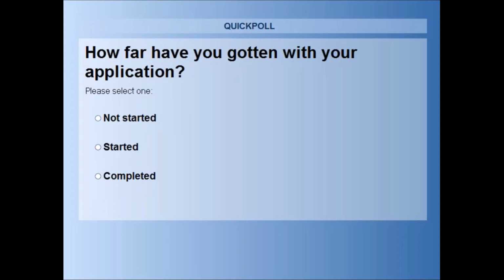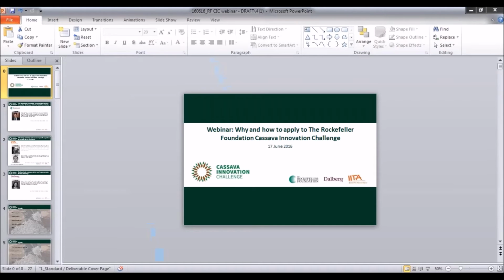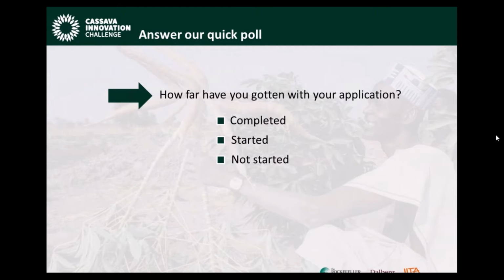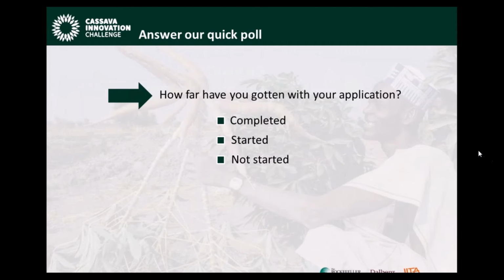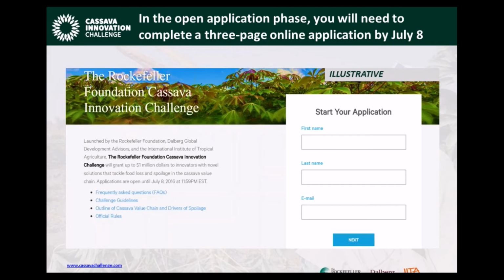Great. Well, thank you for the voting. It looks like quite a number of you have started or completed. About 59% of you have either started or completed your applications, and another 40% of you have not yet started. But I hope this provides some supporting inputs for those of you who have started and not started, and also some ideas for those of you who have submitted, because you still are able to edit your application after submission. So we'll move on then and talk through what we'll do over the next couple of weeks.